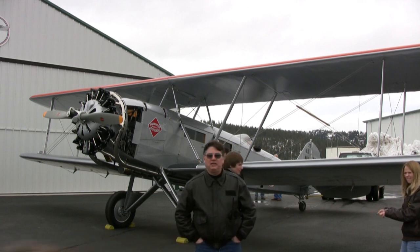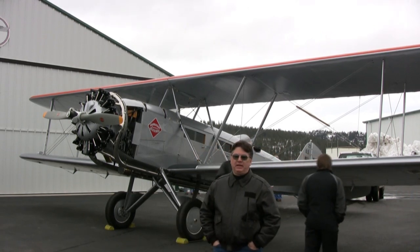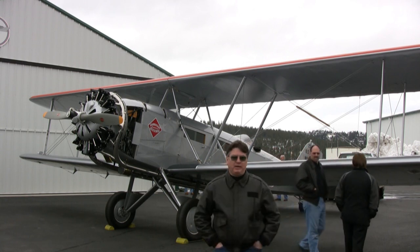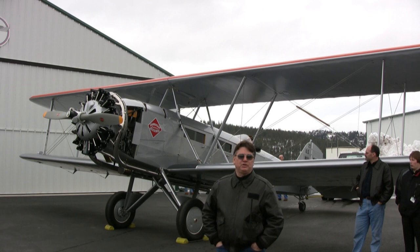So it'll be the first start in 80 years. Boeing built 81 of these airplanes. This will be the oldest flying Boeing airplane in the world. They operated from San Francisco to Chicago and from Seattle to San Diego.